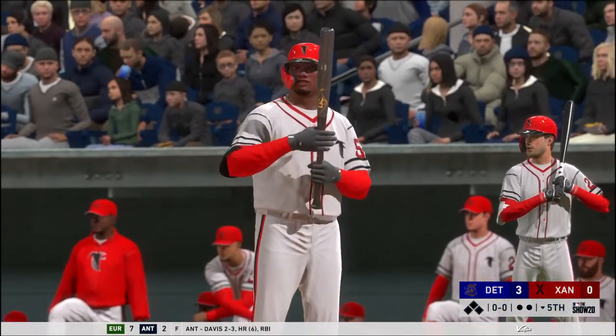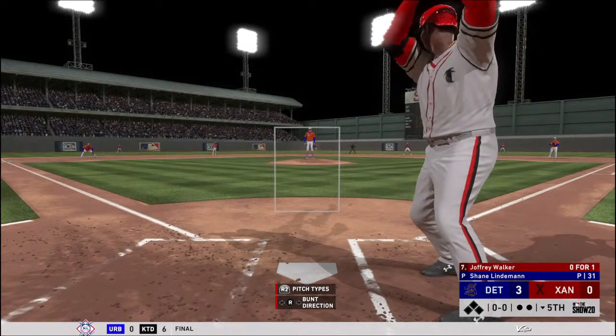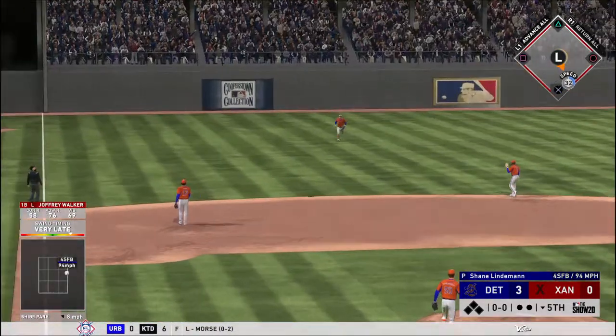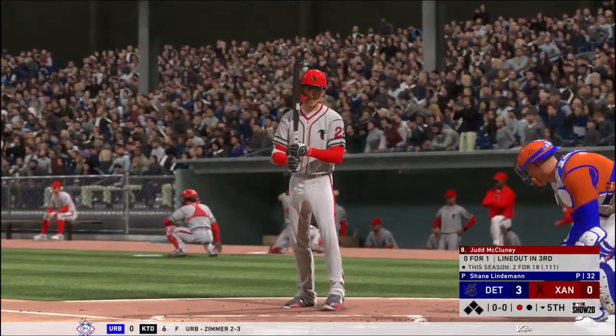Digging in for his 2nd at-bat, Jeffrey Walker. He'll start things out in the home half of inning number 5. First offering on its way. And that's lifted the other way out to left. Here comes the left fielder, and he tracks it down. Nice play for the first out.